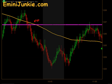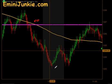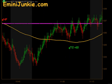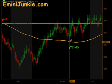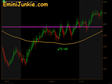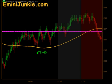Around 10:45, if you noticed, we actually got an extreme tick reading right there, and the market did a little bit of a bounce. It came up and actually provided us with a signal long entry. That signal long ultimately hit targets 1 and targets 2 for 10 ticks to the upside, and it pushed up right into the lunchtime dead zone.